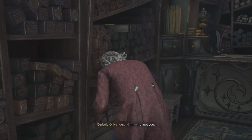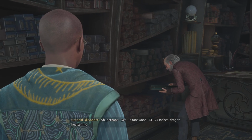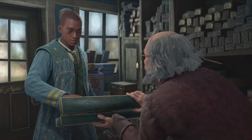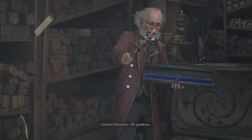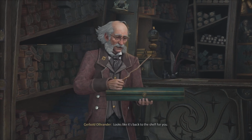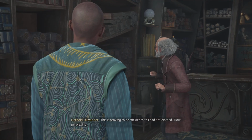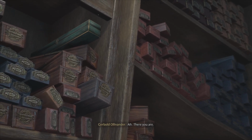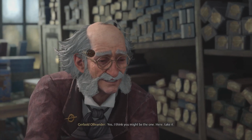No, not you. Perhaps. Yes. Third time's a charm, or second time. A rare wood, 13¾ inches, dragon heartstring. Ooh, dragon heartstring. Let's give this one a try. Goodness. Looks like it's back to the shelf for you. This is proving to be trickier than I had anticipated. How perplexing. Where are you? Perhaps you? There you are. Yes. I think you might be the one. Here. Take it. Let's see.